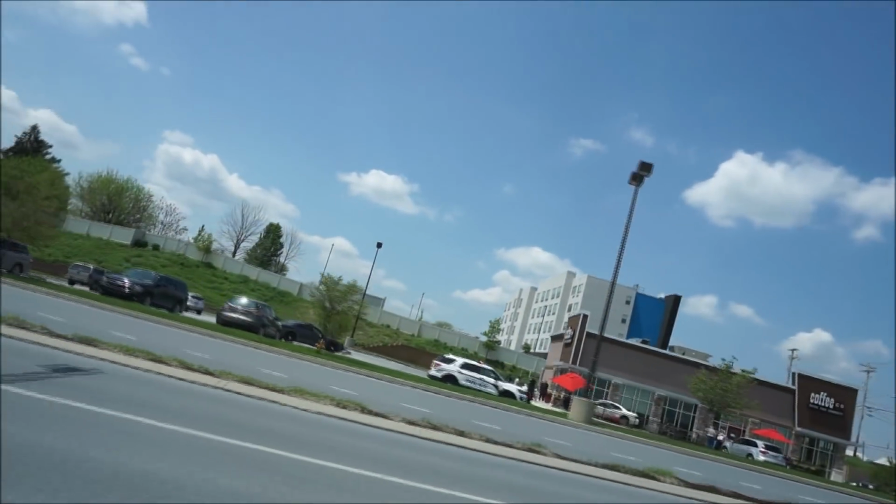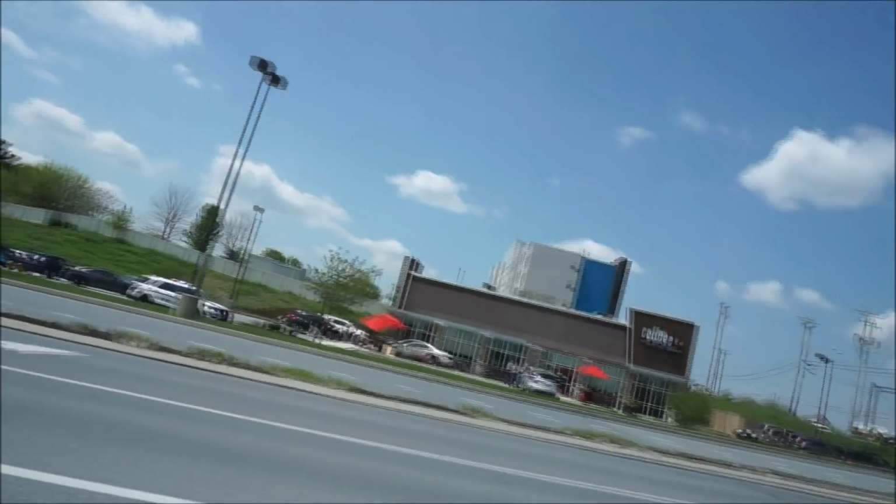Over there, a car went through the patio. I don't understand.